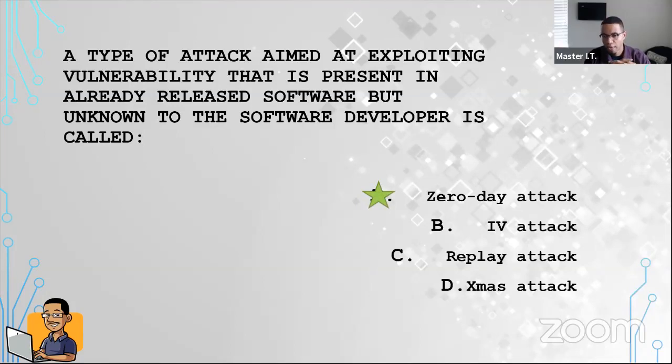Bam. So hopefully you guys said 0-day attack, or a 0-day attack, meaning that as soon as it comes off the assembly line, as soon as it's released to the public, or even before it's released to the public, it has certain vulnerabilities that can be exploited as soon as it's known to other people.